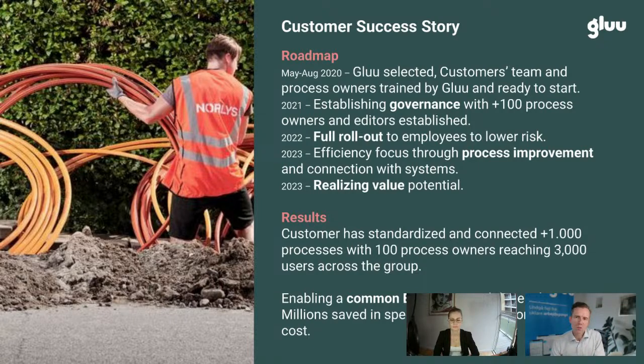A lot of processes were mapped. Then they started the full rollout to employees with the objective of really trying to lower the risk in the business. And that was mostly targeting processes that are high risk, that really need to be in place for compliance reasons. But then the year after, the agenda was very much on process improvement, because now the foundation was in place. They were slowly building up their process catalog, their architecture, to more than 1,000 processes.